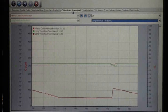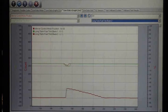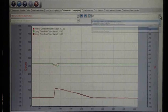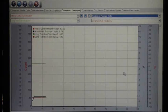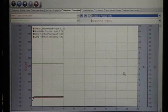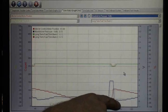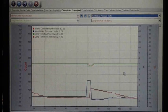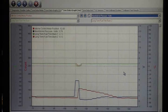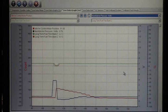Then let me try turning that air conditioning on one more time. Where's our MAP sensor? I forgot our MAP sensor. All right, where's our MAP sensor volts? In blue. See, the MAP sensor should still be high, shouldn't it, if that idle air control motor isn't closed yet? That doesn't look very proportionate, does it?